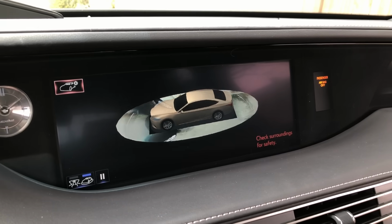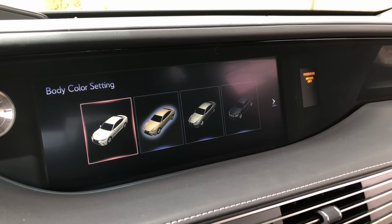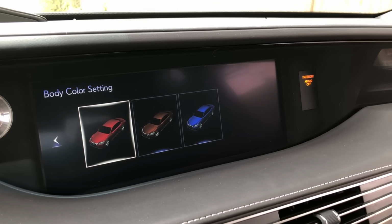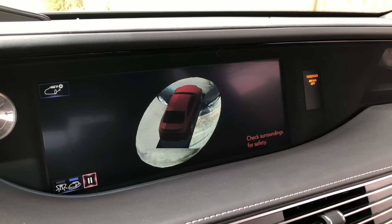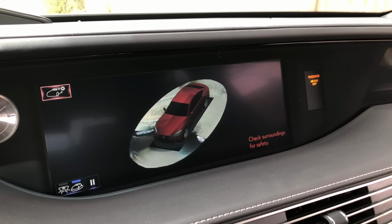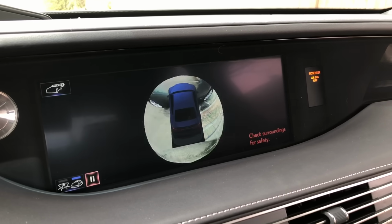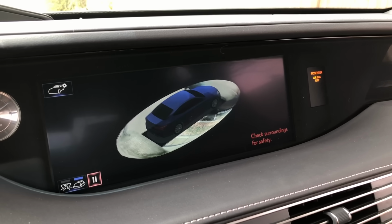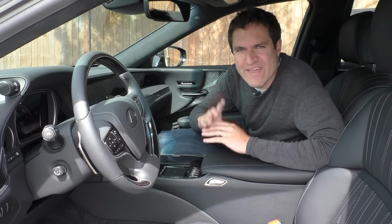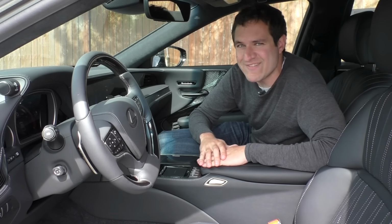The interesting thing about this camera, though, is it allows you to change the color of your car as it is represented in the camera. Let's say you got a gray LS and you always wish you had gotten a white one. Well, you can make the car in your camera appear white. Maybe you're feeling a little frisky and you want to change it to red. Well, then your on-camera LS can be red. So you don't have to look at the wrong color car, and you can change your car's in-camera color to whatever you prefer. And speaking of screens, another absolutely amazing feature of this car is the heads-up display.